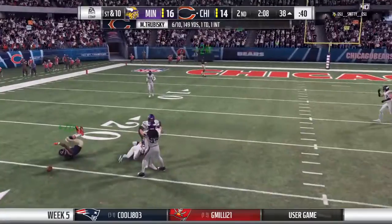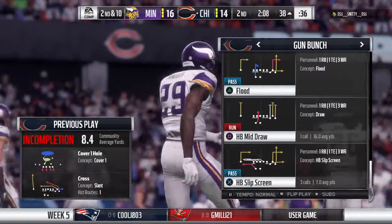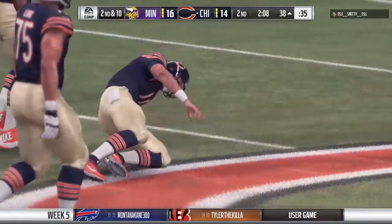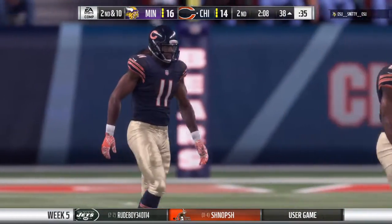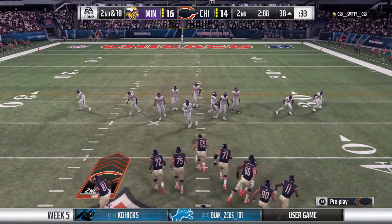Now Trubisky to throw. He couldn't quite hold it. Got hit. Ball pops out. Incomplete. Well, he kind of forced that one there, didn't he? It's almost like he predetermined where he was going to go with the football. Yeah, he wasn't really going through progressions. He wanted to go to his top guy. You do that against this defense, they'll make you pay, won't they? Yeah, they certainly will. They react very quickly to the thrown football.